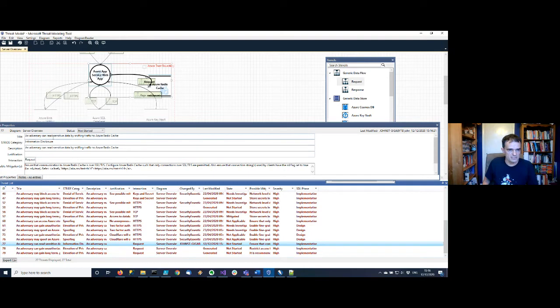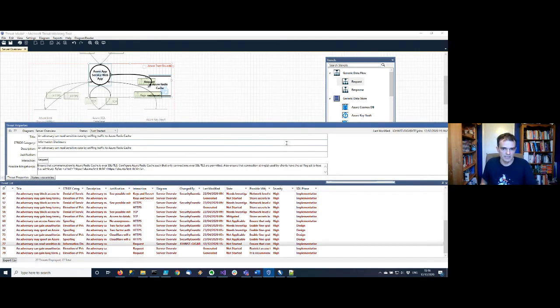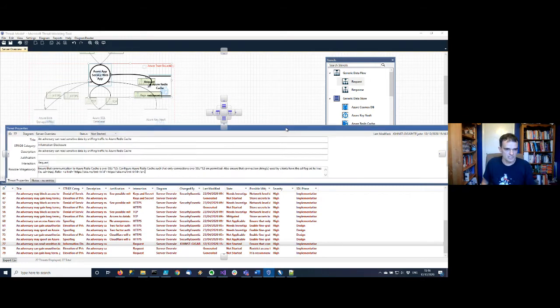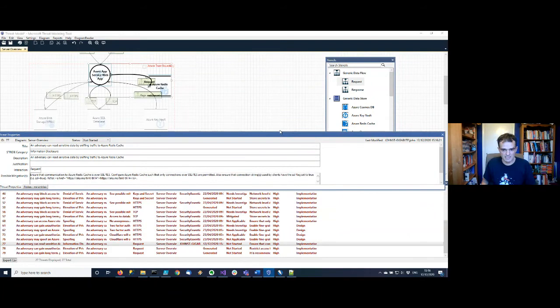threats. An adversary can read sensitive data by sniffing traffic to Azure Redis cache. Possible mitigations: ensure the communication to Azure Redis cache is over SSL, TLS. Configure Azure Redis cache. Right, so bear in mind I've never used it before. I've got a step up to understanding what I need to do to secure it by setting secure defaults. And that's taken literally minutes to come up with.